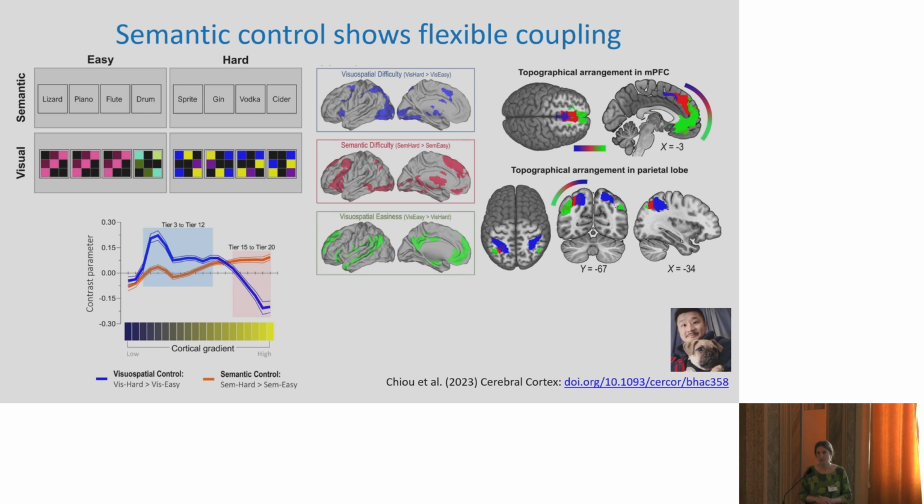This slide just shows replications of what I've already shown you, really. So semantic control demands, the hard over easy semantic judgments, activated regions towards the top end, the default mode end, of the principal gradient, whereas difficulty in the visual spatial domain was associated with greater activation in attention networks towards the bottom of the gradient. And we can also see that there's a topographical shift in these networks. We can see this particularly clearly in the parietal cortex and medial prefrontal cortex.